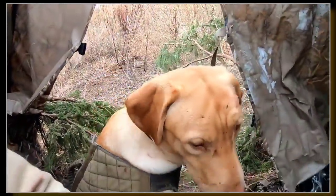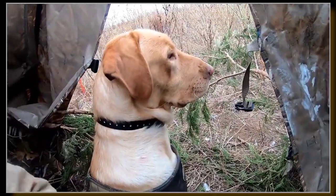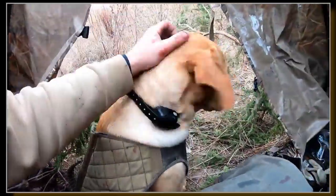This is beautiful. What a beautiful morning, though. Oh, Frederick, look at him just watching birds. Being a good boy. Not breaking. The old shock collar. It's doing him good. I've hit him a couple times with it today. And he's shaped right up.